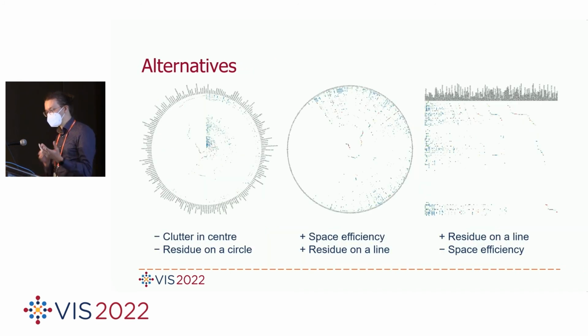And I've prepared this slide just to show what that looks like visually if you add a Cartesian version. That's on the right here, and the original version is on the left. But the benefit of a Cartesian version here is that all the modifications of a signal residue lie on a line, which is easier to follow than a full circle. However, it needs more space to show all the labels.